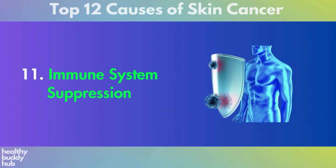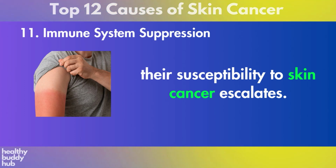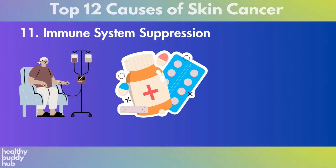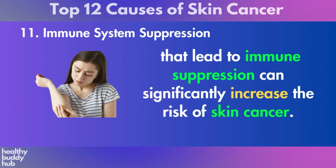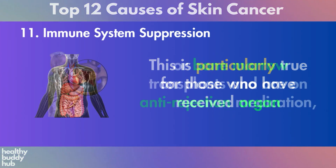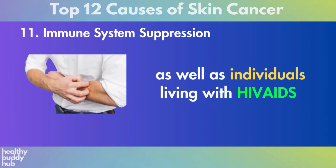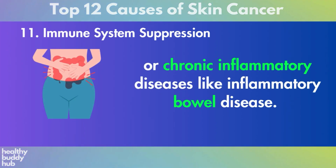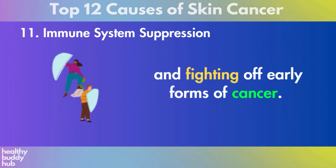Number 11. Immune system suppression. When individuals undergo treatments or have conditions that compromise their immune system, their susceptibility to skin cancer escalates. Chemotherapy, certain medications, and autoimmune diseases that lead to immune suppression can significantly increase the risk of skin cancer. This is particularly true for those who have received organ or bone marrow transplants and are on anti-rejection medication, as well as individuals living with HIV/AIDS or chronic inflammatory diseases like inflammatory bowel disease.